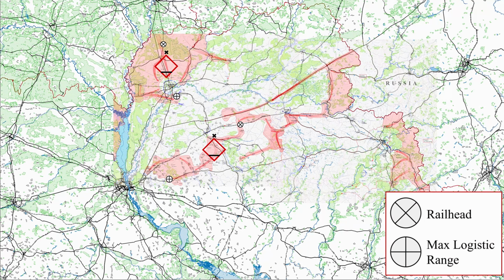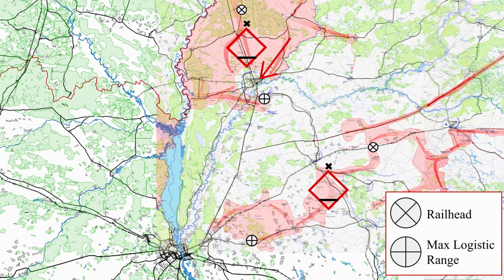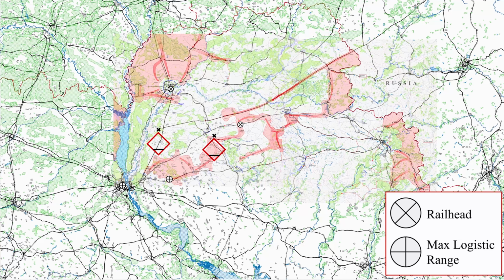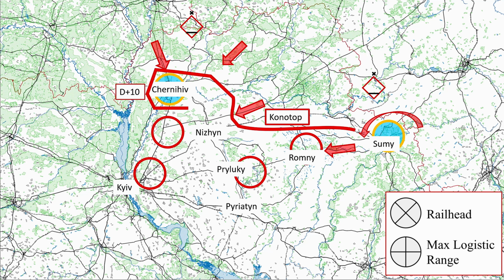To give you an idea just how much of an impact this has, let's assume that the Russians had managed to seize Chernihiv on the first day, and they'd established a railhead inside of Chernihiv. If this were the case, then the MTO sustainment range would have reached into the middle of downtown Kyiv. But in the end, the Russians only managed to seize Konotop, and this meant the maximum that they could achieve was encircling Sumy, nearly encircling Chernihiv, and a narrow front sort of poke at the outer perimeter of the Kyiv defenses.